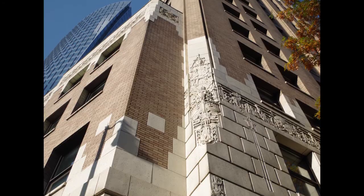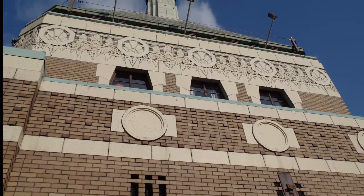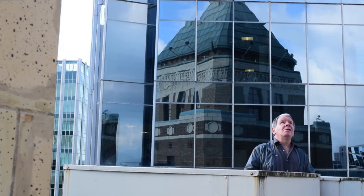When you've got terracotta and all this brickwork here, we don't need any loose pieces up top anywhere. So the guys do very, very thorough inspections, partly for safety, partly cosmetics, and mainly to keep out the weather.